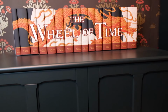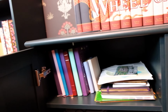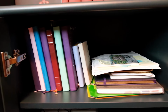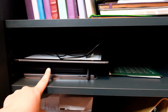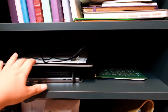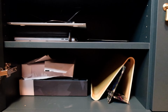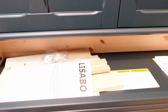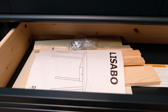This cabinet here is another storage place for me that's, I guess, a little bit more out of sight. I have my notebooks, some various notes and reference books. I have my portable monitor, my drawing tablet, and my little glow tracing board. Then down here I have extra papers and stuff like that. This drawer is also a bunch of random stuff mostly. Haven't really utilized it yet.